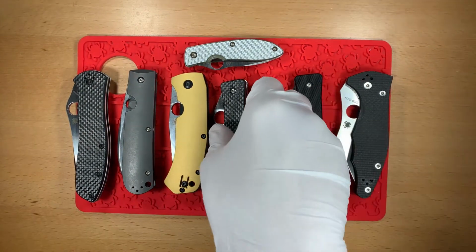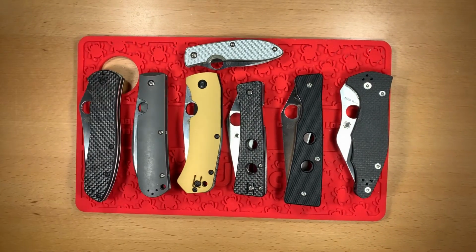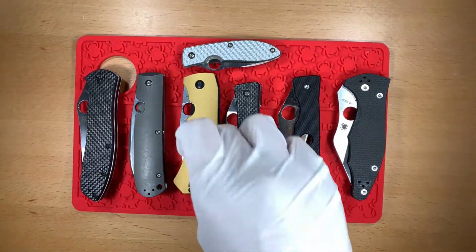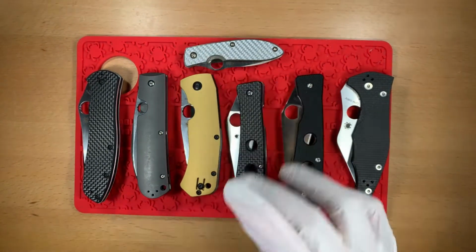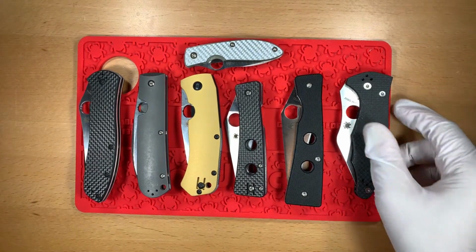And today, I just wanted to go over my small Spyderco collection. I've actually attained this collection very, very quickly, in a very short amount of time. In fact, all the knives you see here, with the exception of the Spyderco Swish Bowie, I got in a period of like 2 months. I just went insane buying Spyderco.